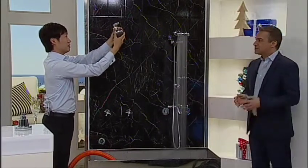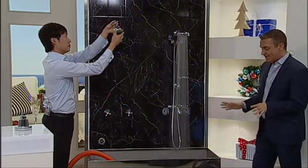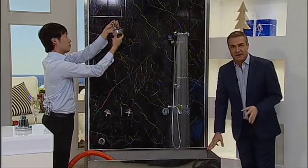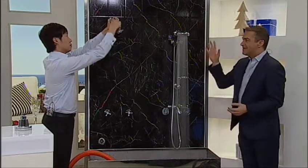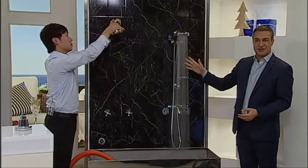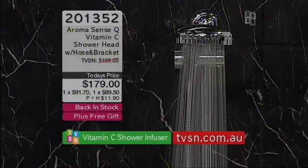Okay, and what I want to show you is that all we have is a big bucket of water, okay? Pushing through the water, and that's the result I get in the studio. This is not linked to a tap. It's just coming from this tray, okay?